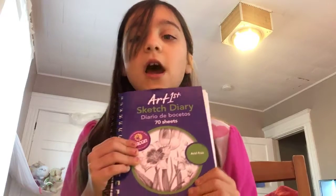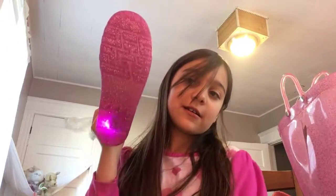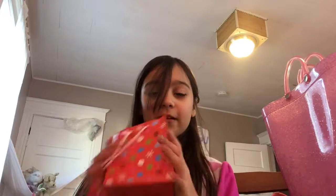Okay, I got two things over here. I'm not gonna show you, you probably just saw them. But then I have this big Art Sketch Diary and then a tiny Art Sketch Diary. Then I got these boots that I always wanted. Wait, this one too. See? And they're sparkly. They got this little bag.